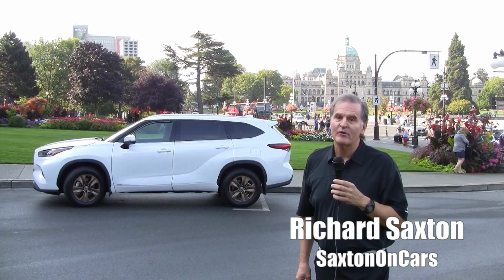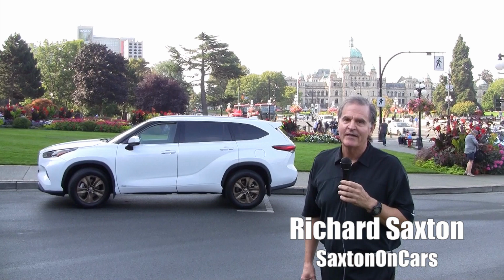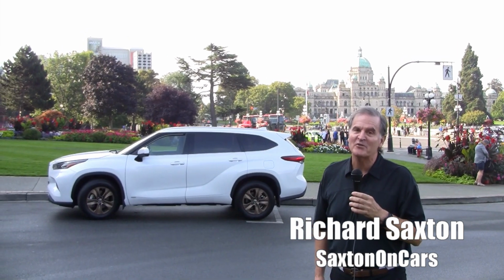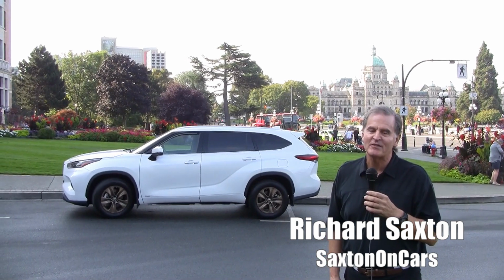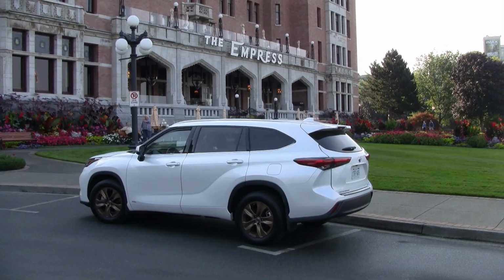We're in Victoria, British Columbia, Canada. Behind me is the BC Legislature buildings and also the 2022 Toyota Highlander Hybrid Bronze Edition that we'll be reviewing. This is one of the most English-flavored cities in North America. The word Highlander is tied to the rugged Highlands of Scotland.